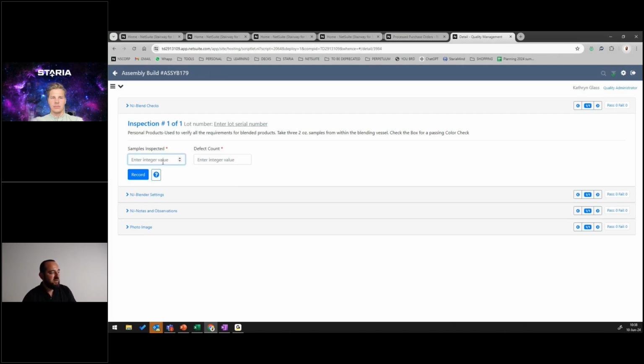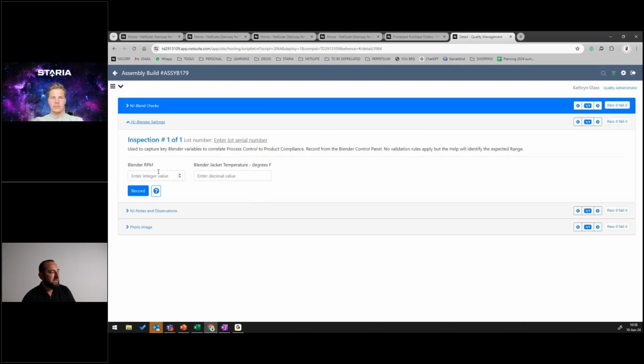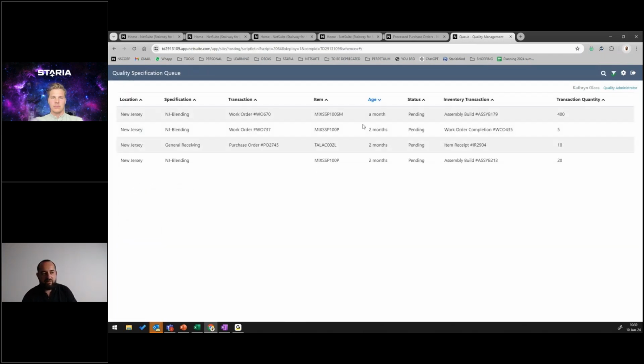additional things. So here, for example, I can enter some sampling and I can put a defect count, so 8 out of 10 or maybe 1 out of 10. The system already tells me that it's gonna fail the actual inspection. Then I can record some settings, the temperature, the spinning, whatever you want to define. You can even take pictures and assign them as visual inspections, and then that inspection will also be a linked component to your actual transaction.